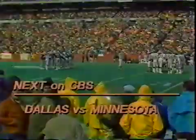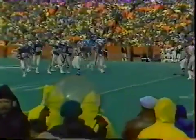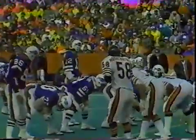Ladies and gentlemen, CBS, the Dallas Cowboys and the Minnesota Vikings. A key NFC battle. Dallas leading the NFC East. Minnesota second in the Central Division.